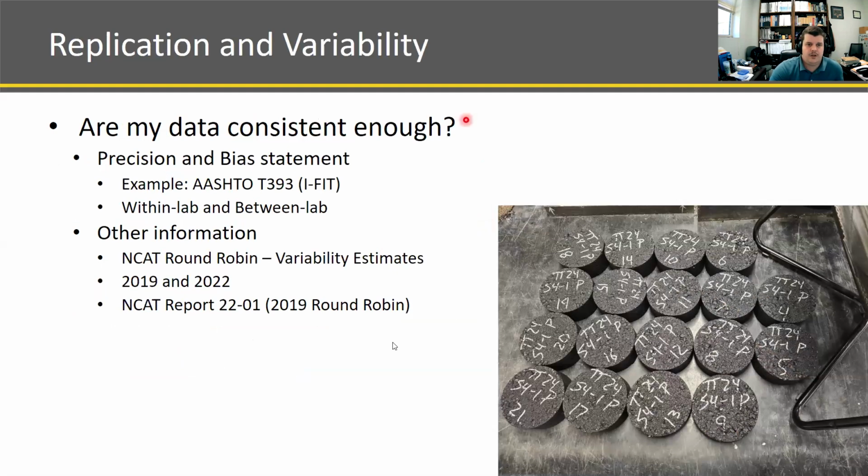So, replication and variability. I've gotten feedback from people who are just starting the benchmarking process regarding the consistency of their data. Like, "Hey, my data is not as consistent as I would like it to be. What can I do to improve it?"